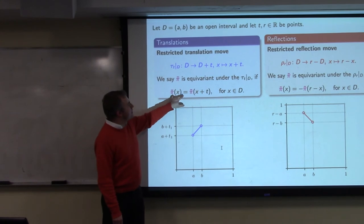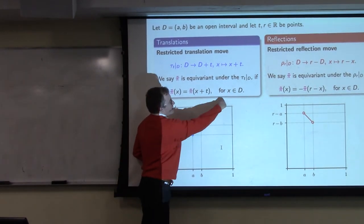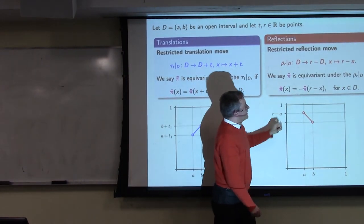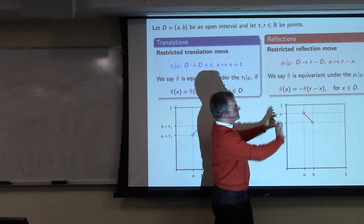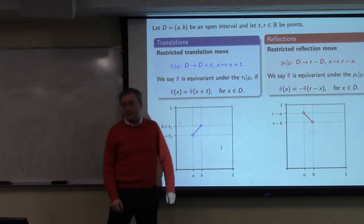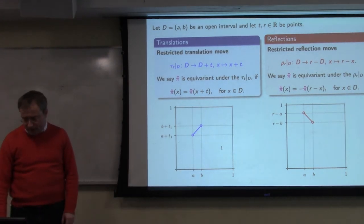So this one here is the translation: a little zig like this becomes a zig over there, and this one here, a zig becomes a zag. Like this, it's reflected like this, and also like this. Okay, so that's the equivariance formula that defines the inverse semigroup action.